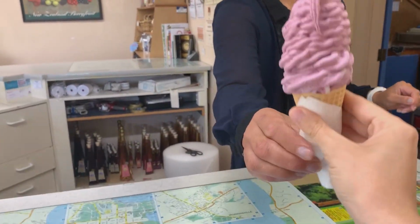Okay, so we stopped here in Mamaku. There's a little town where apparently a lot of blueberries are grown. And we got some Mamaku blueberry ice cream. Real fruit ice cream is a big deal here in New Zealand. They happen to have blueberries, obviously Mamaku blueberries. Didn't even plan it. One of my favorite things we've done. It's so good, it's delicious.